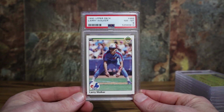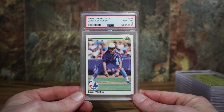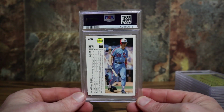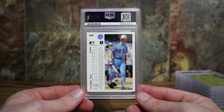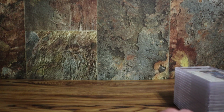The 90 Upper Deck Walker, I had this down as a 9, so I really got to learn from my mistakes, and I got to figure out what they knocked down on this. The fact that I had it as a 9 and I was willing to submit it as a 9 meant there was a pretty small profit margin to begin with. So I'll have to look that one over.